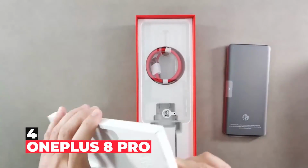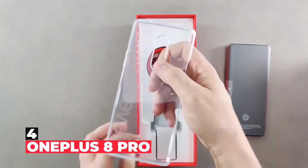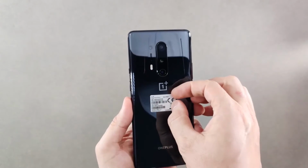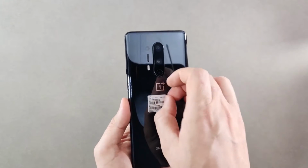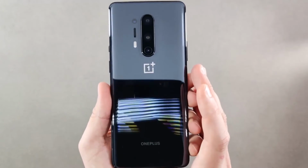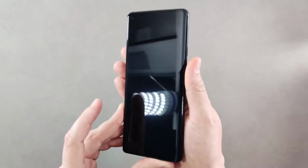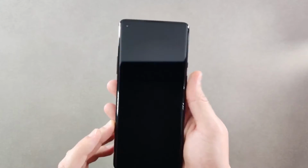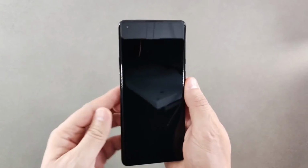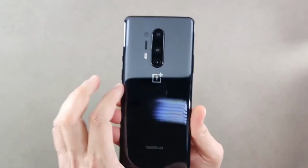Number 4 is OnePlus 8 Pro. The OnePlus 8 Pro is a fantastic Android phone, and it's $300 cheaper than the Galaxy S20 Plus. But for the purpose of 5G, the OnePlus 8 Pro is more limited than some of its rival phones. The phone is only available unlocked, so you can't buy it through a specific wireless carrier. More significantly, the OnePlus 8 only works on sub-6 GHz based 5G networks. That means it can't benefit from the higher speeds of mmWave-based 5G.